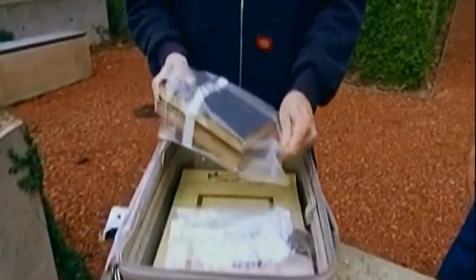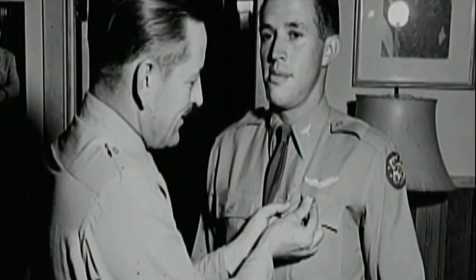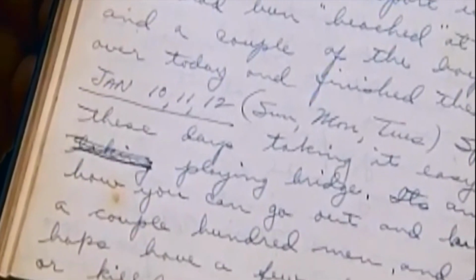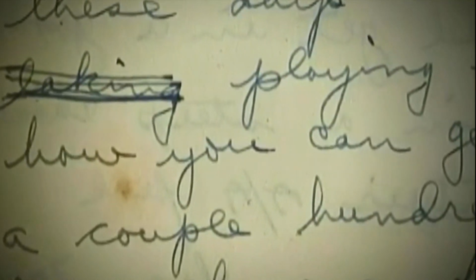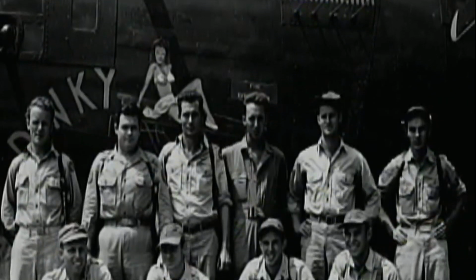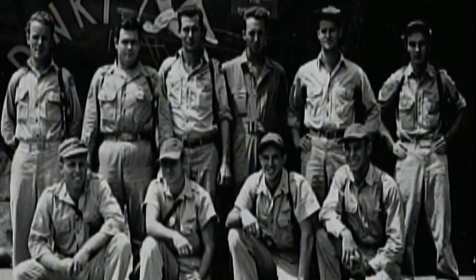After Lionel Potter died, Bruce found his father's diary and came face to face with a part of his father he never knew. January 10th, 11th, and 12th, 1943. It's amazing how you can go out and kill a couple hundred men and perhaps have a few of yours missing or killed and come back, sit down, and relax at a rubber of bridge. It's heavy stuff. That's very heavy.